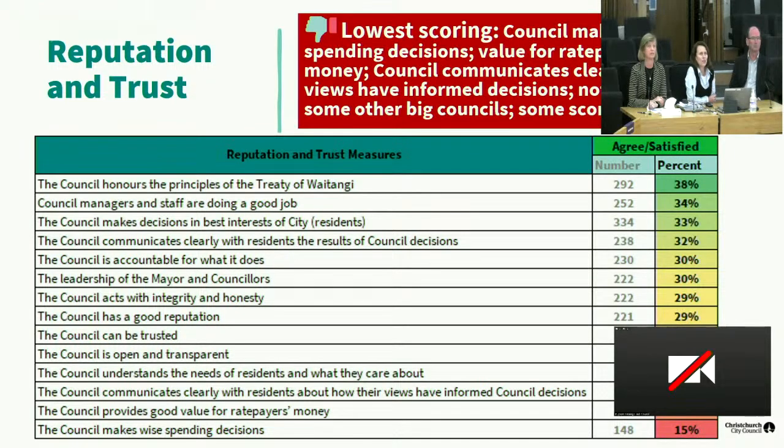And if we look at the things that make up the reputation and trust ratings there, the lower scoring ones were council making wise spending decisions, value for ratepayers' money, and council communicating clearly how people's views have informed decisions. And what I would say is that these results, where these sorts of questions are asked by other bigger councils, are not too dissimilar, and some of our scores are a little better, some not so great.